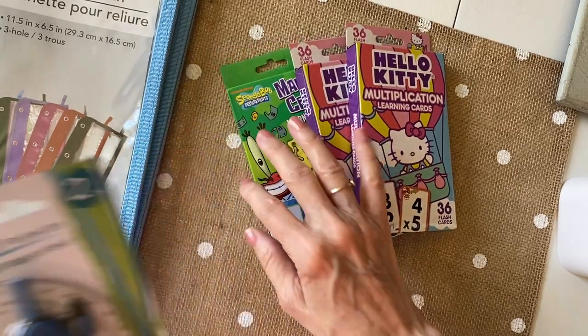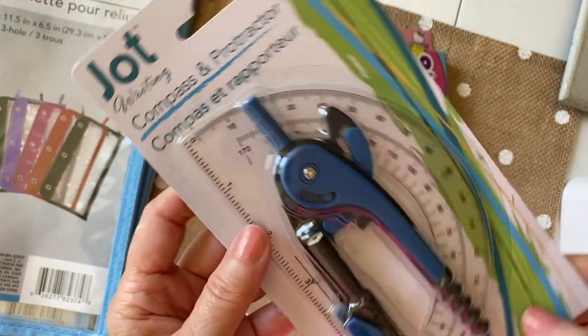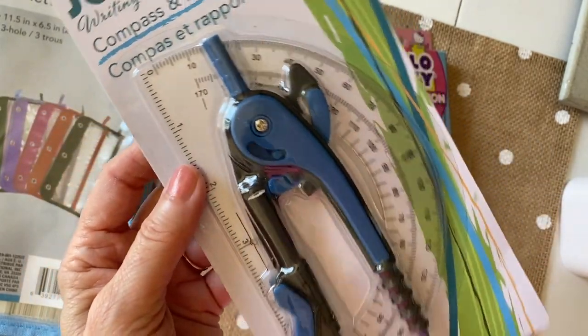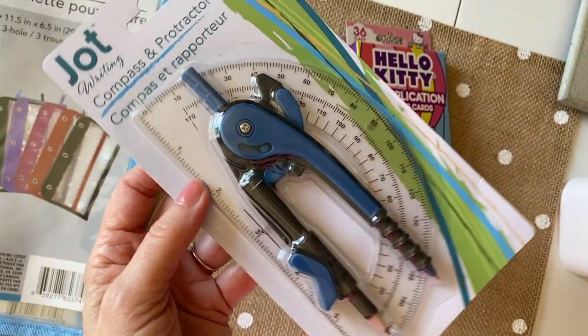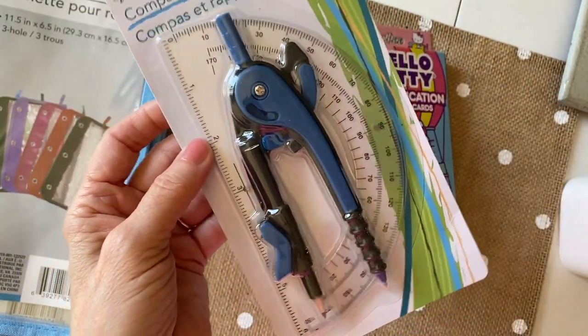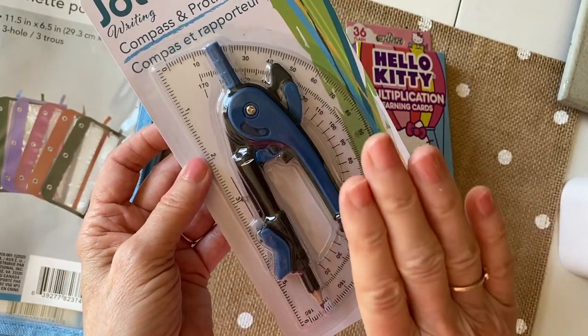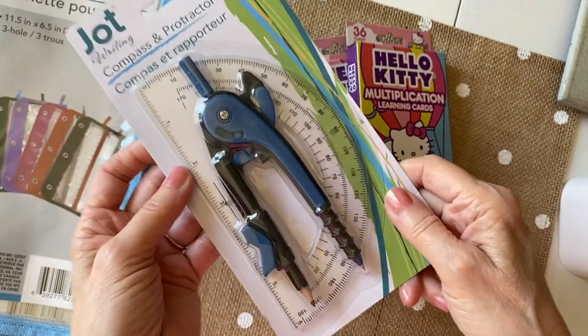And then I picked up a protractor, a compass to throw in. But I kind of think I might keep this for myself, maybe for junk journaling, to make a circle. I don't know. Maybe I'll go back and get another one. But I should just stick with the kids. Let the kids have it.